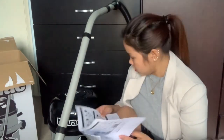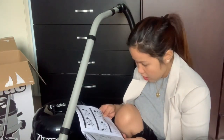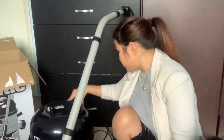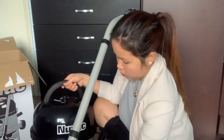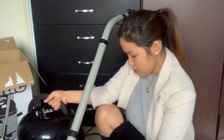And they have this one here. They have in the manual how to remove the dirt, how to clean it. It's nice. And on and off, which is, I think compared to our old vacuum, this one is a little heavier.